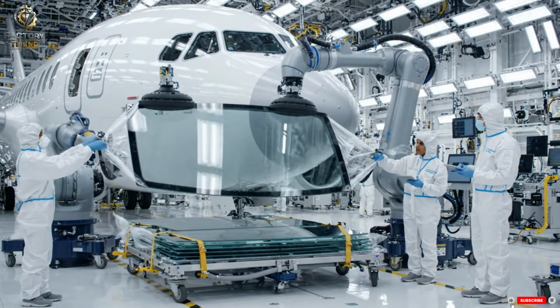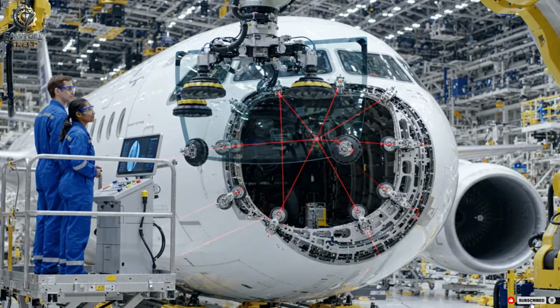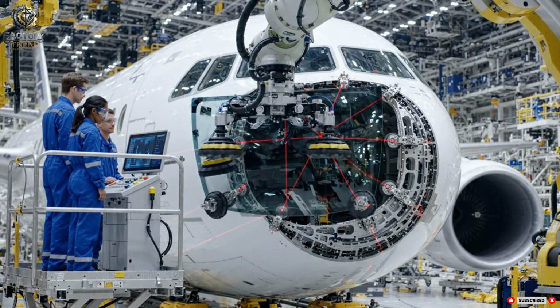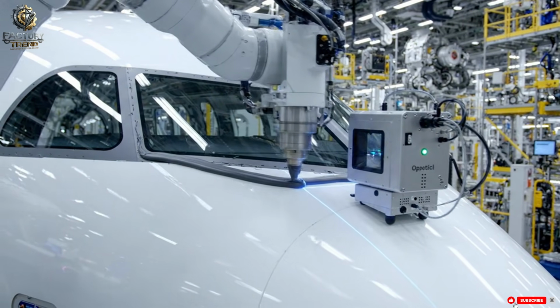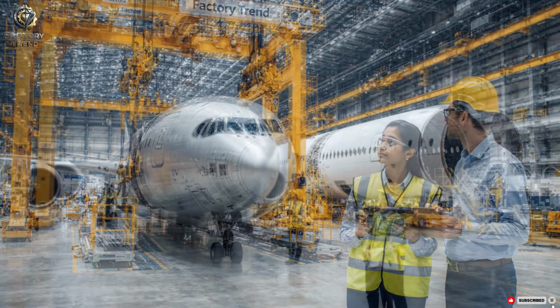These transparent panels are engineered to withstand enormous pressure differences and extreme weather. Precision installation ensures the cockpit remains both strong and perfectly sealed. Every millimeter of seal protects the cockpit from extreme altitude and weather. The aircraft finally has its recognizable front section.